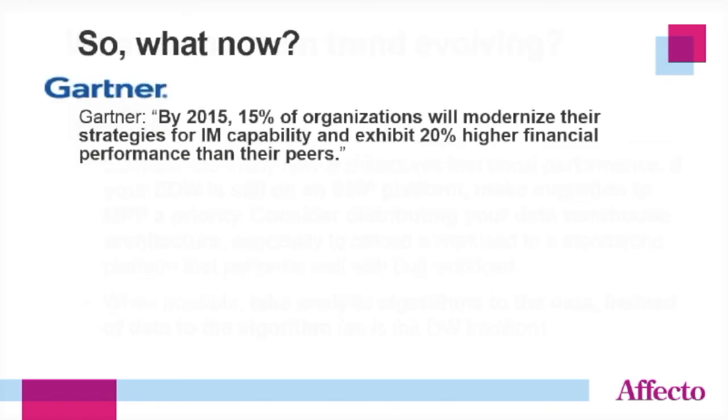Yeah. And Gartner also agrees. They are stating that by 2015, 15% of organizations will modernize their strategies for IAM capabilities, and exhibit 20% higher financial performance than their peers.